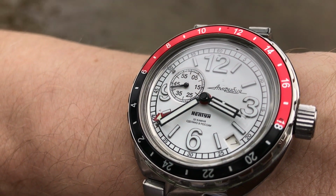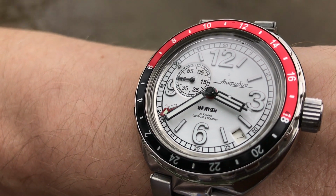Random Vostok point 3, the subdial. Look at the texture on that subdial.